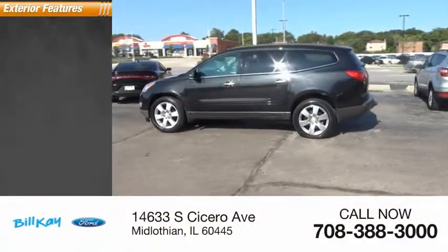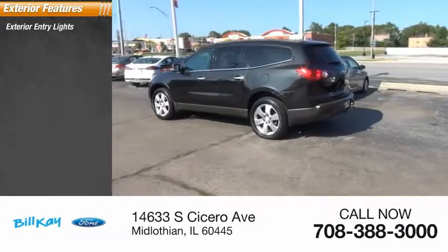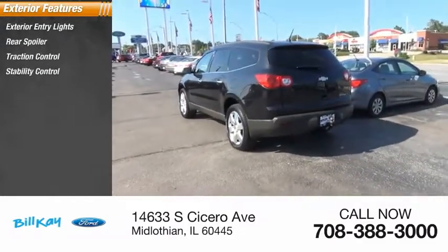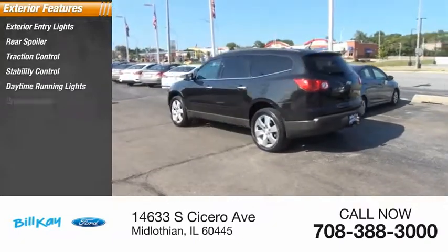Here are some of this vehicle's great options: exterior entry lights, rear spoiler, traction control, stability control, daytime running lights, braking assist.